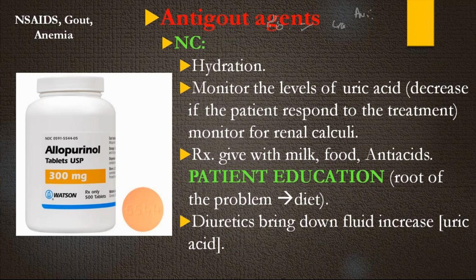All right, so for anti-gout agents, we have patient education. What is the problem of this whole situation? It is the diet, right? Meats, especially meat, cheese, wine, are going to produce a lot of uric acid.